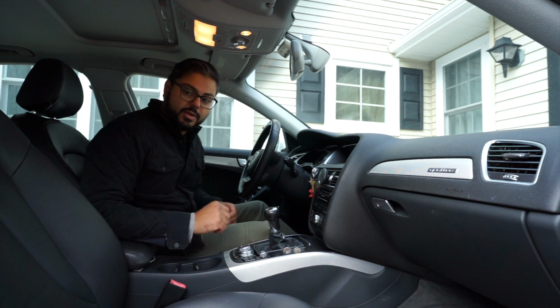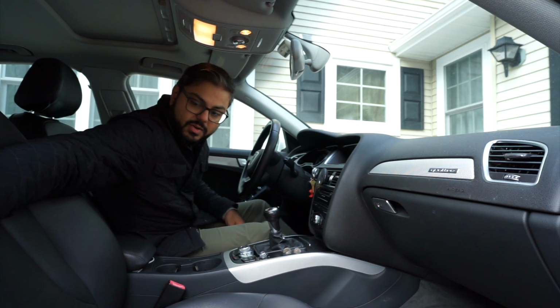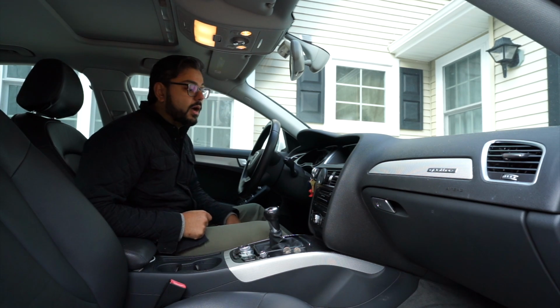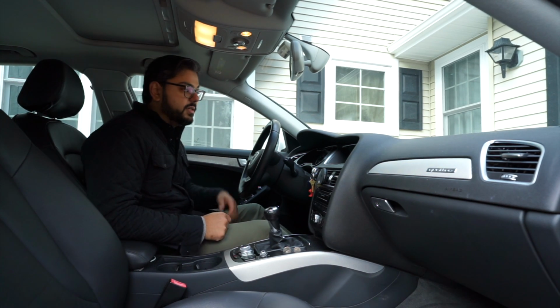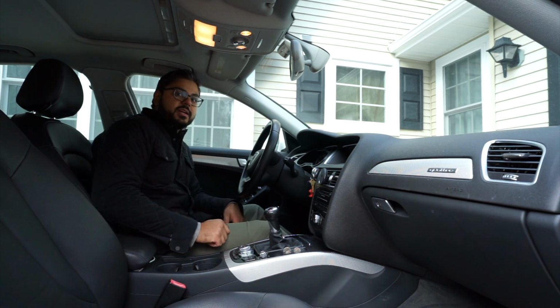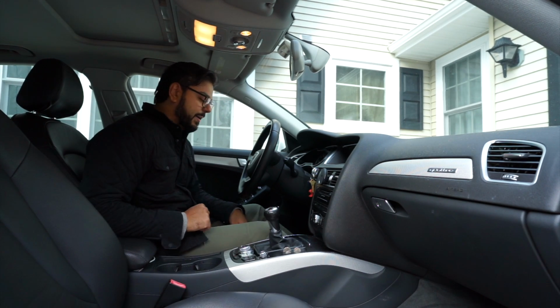Every seat that they sell, it would make everybody's lives better, especially tall people, I guess. The bolstering on the side here, although it looks like it has some, offers very little to no bolstering on turns when you're taking this around a nice roundabout or something like that. You're gonna lean. Your passenger's gonna lean. You will lean.